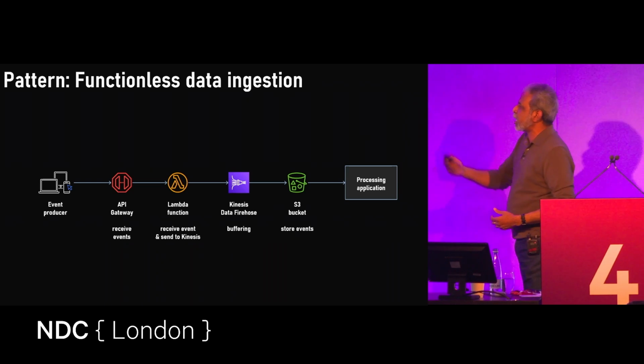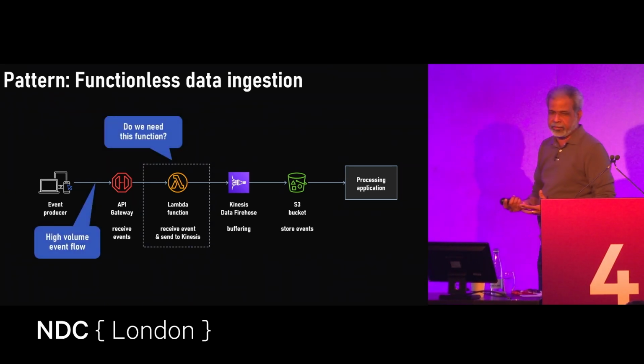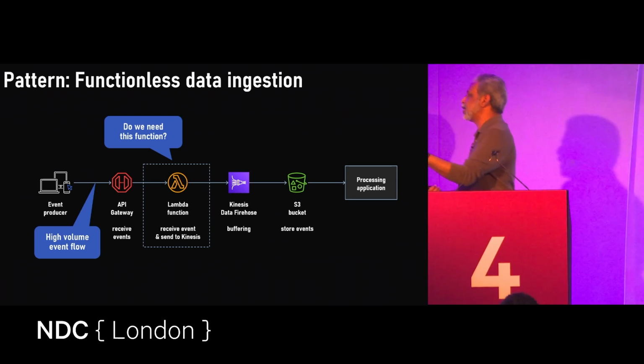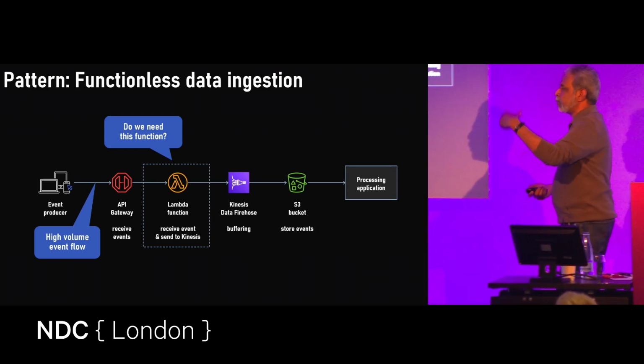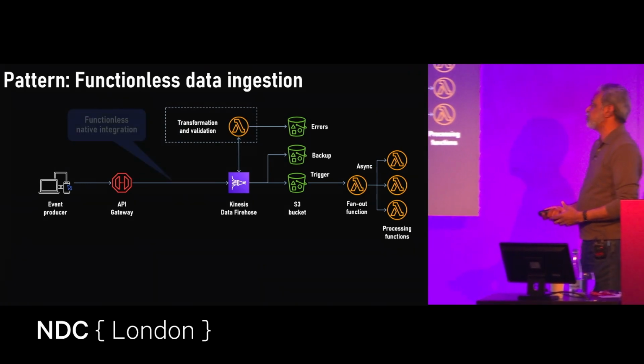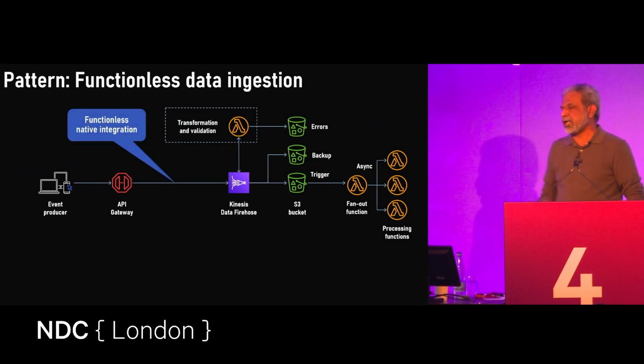But typically you have the Lambda function there. The question is, do we need the Lambda function? What is it doing? Is it doing any logic, or is it really shifting the data coming from the API payload to Firehose? In that case, you don't need it. So get rid of it. There's no need for that. So it's a functionless integration pattern.